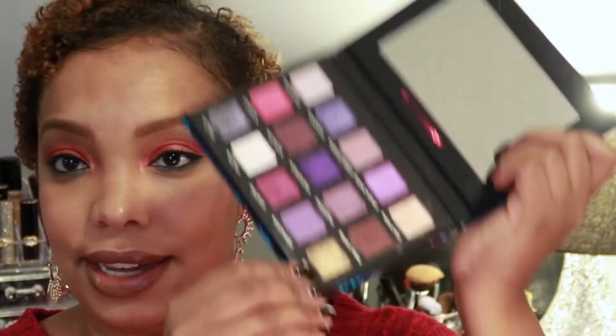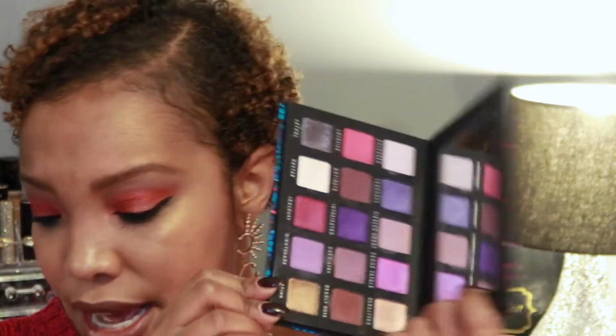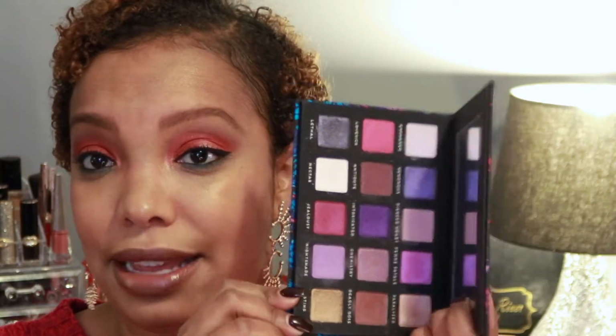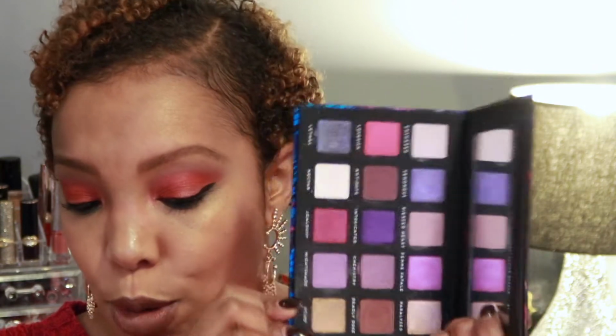But I just love what they did with this palette, and I love the color scheme, and I love that it's affordable. So, you know, a lot of times you don't want to spend a lot of money on a palette that you're not going to use all the time, and I think this is a good option for a pinky purple palette.